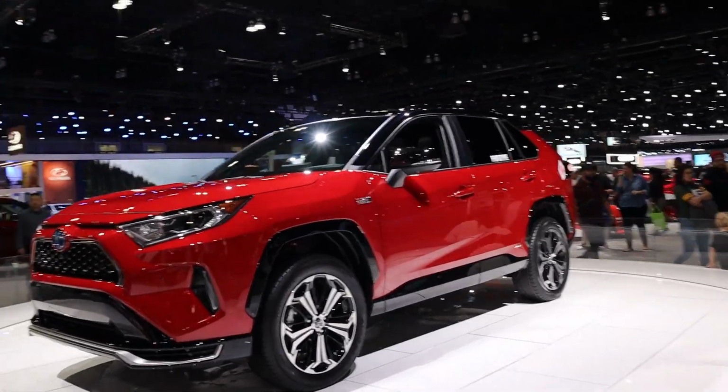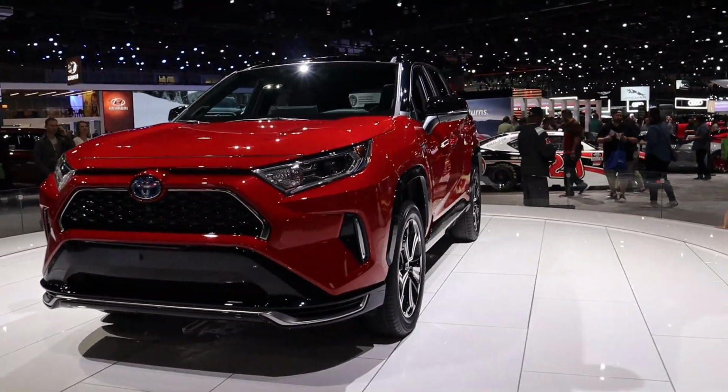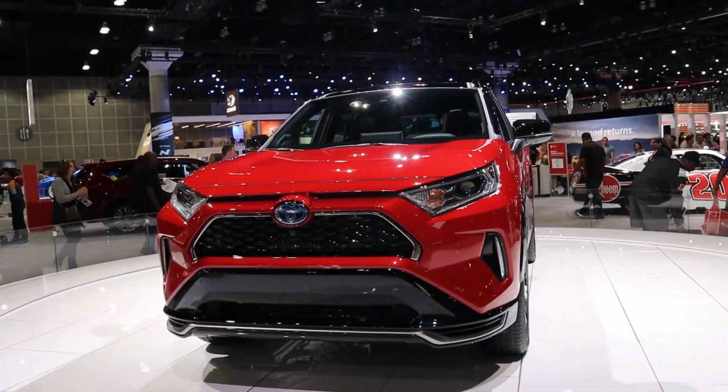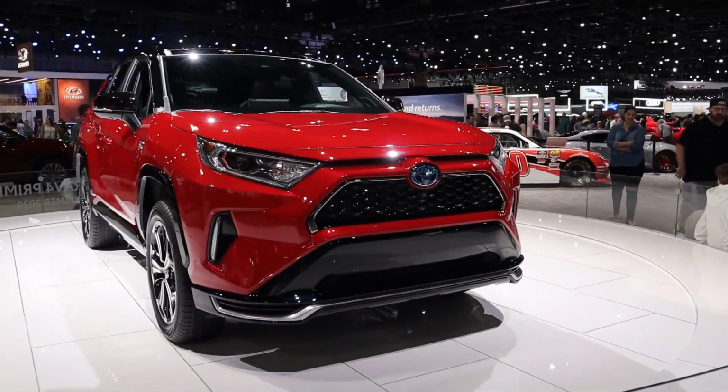Toyota unveiled the first plug-in hybrid RAV4 Prime that will produce 302 horsepower and be able to travel from 0 to 60 in about 5.8 seconds, which is pretty quick for an SUV.